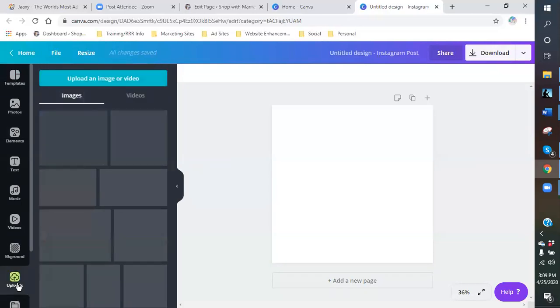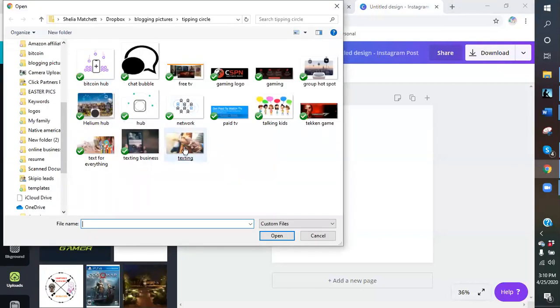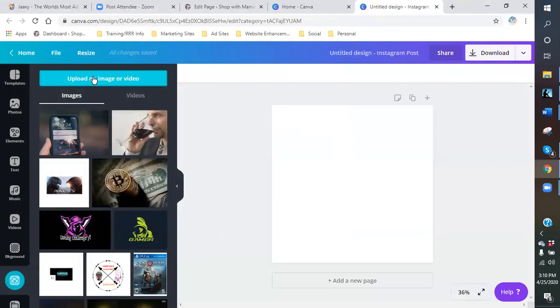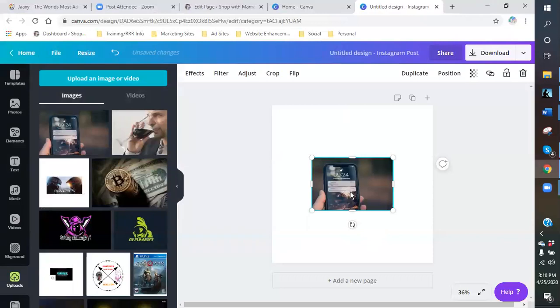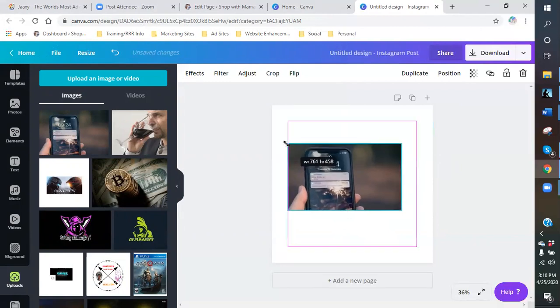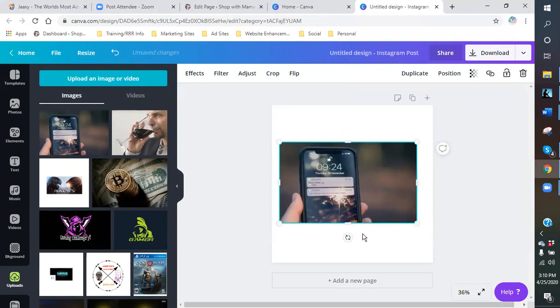So I'm just going to come here to upload. And I'm going to choose an image. And I'm just going to go to my tipping circle images. And I'm going to do this one. Okay. And then I'm going to bring it over here. And my image is really small, which is fine because we're creating a meme. And I'm going to grab my edges to actually make the picture itself bigger. If you just grab the edges, then it actually stretches the whole picture and not just a section of it.